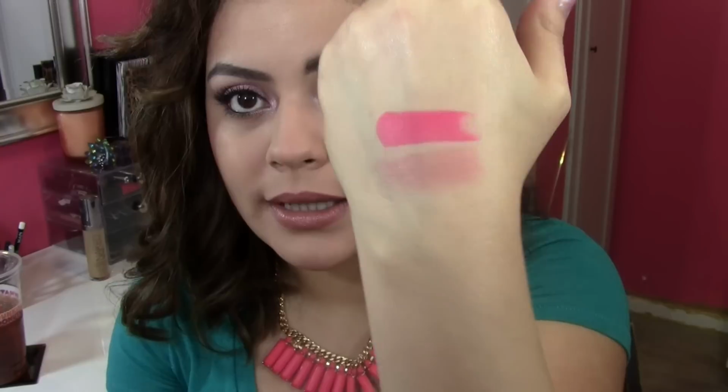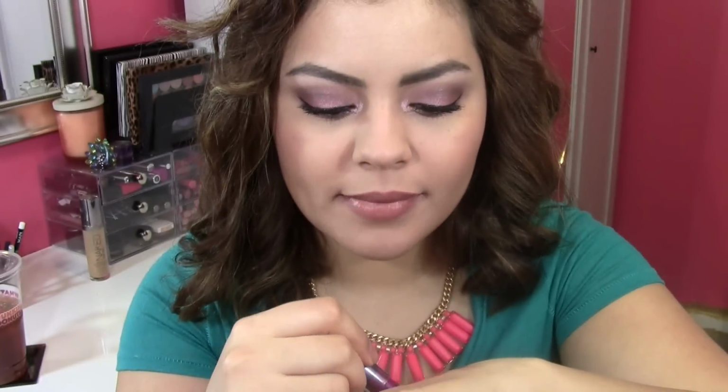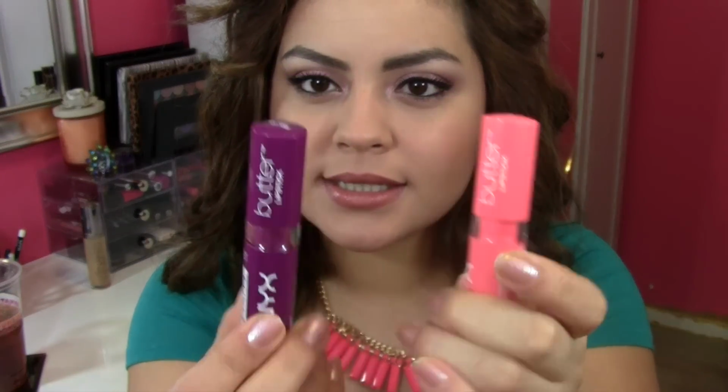And that is one swipe, ladies and gents. Beautiful. And this one is called Aria, and that reminds me of Game of Thrones. And this color reminds me of like a rebel color, but it's so gorgeous. And they also came out with these. These are the butter lipsticks, and this one is called Hunk.